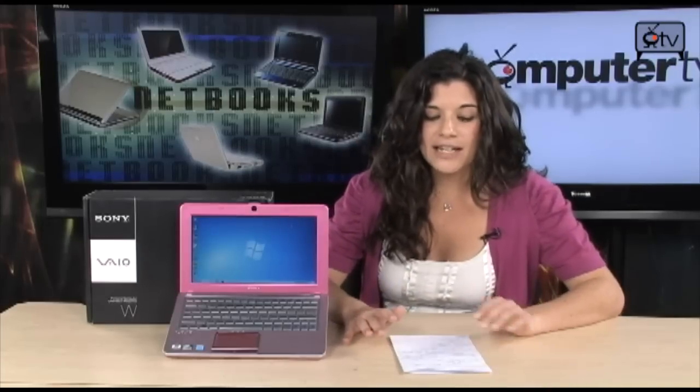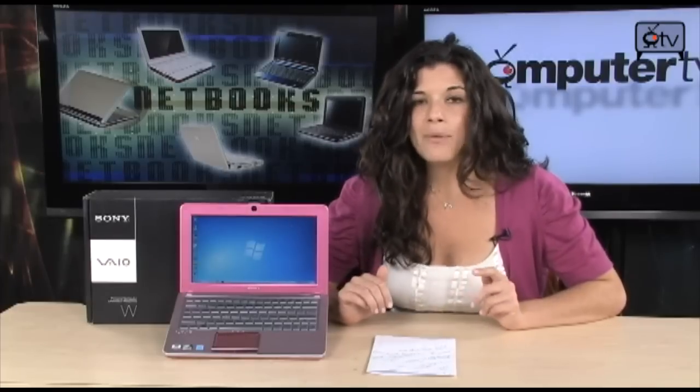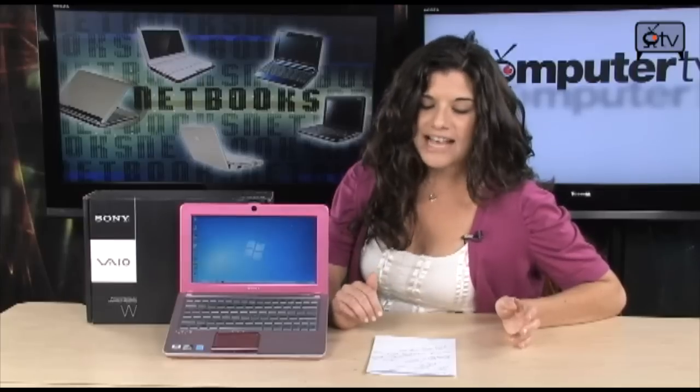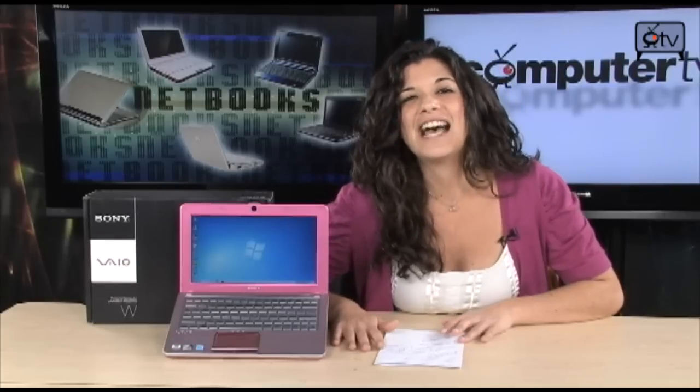Also, you have 802.11b, g, and n wireless, which is the fastest wireless available to surf the web and check emails. Bluetooth 2.1 plus EDR, a Motion Eye webcam built in, and it has face tracking. Isn't that cool? Mobile Intel GMA graphics 950, an 82-key keyboard, a 6-cell battery, which is going to keep you connected for 6 to 7 hours of battery life. That's what Sony says. And last but not least, this whole thing weighs under 3 pounds, 2.96 pounds.